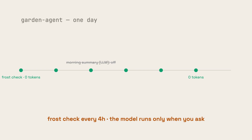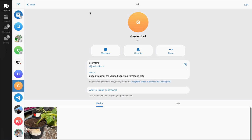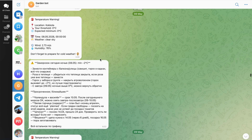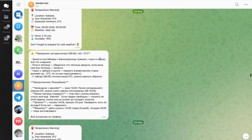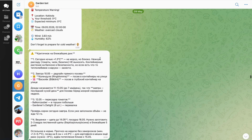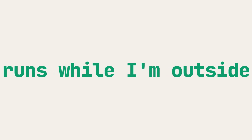I'll admit I overbuilt this part too. I had a morning summary that woke the model up every day at 8. I turned it off. The dumb frost check was already doing the useful part for free, so the only thing running all day costs nothing, and the model runs only when I ask it something. The app would have kept a server, a database, and storage online around the clock for a job that's mostly reading a weather endpoint, and none of it asks anything of me. It runs in the background while I'm outside, which was the whole point.